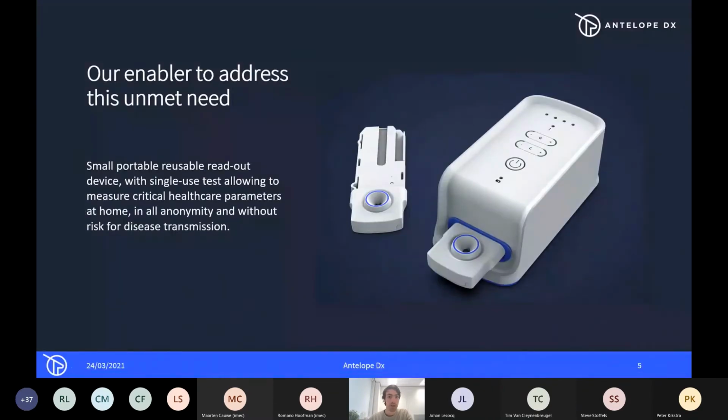So this is what we are developing. What you see on the left is, so this is a render. Our prototypes look the same though. So what you see on the left is a cartridge. That's something you use only once. So you put your sample in the inlet there, so in the little hole. Inside of this cartridge, there is a photonic chip. What happens is the liquids or the sample, and it can be a blood sample, urine sample, or a nasal swab sample, which is then eluted.